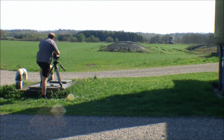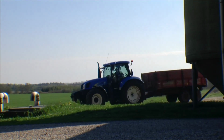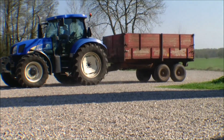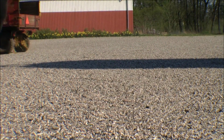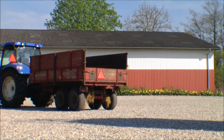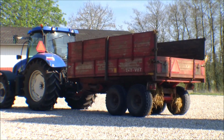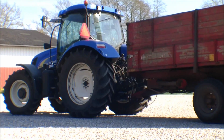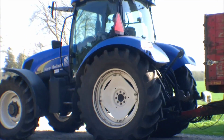And here my friend is setting up the camera to film the tractor coming back. And here it comes. And this boy is, we guessed that he might be around 10 years old. He is here running a tractor into the garage, and apparently this is allowed on private ground. As I said, I don't know very much about farming, but I was very impressed.